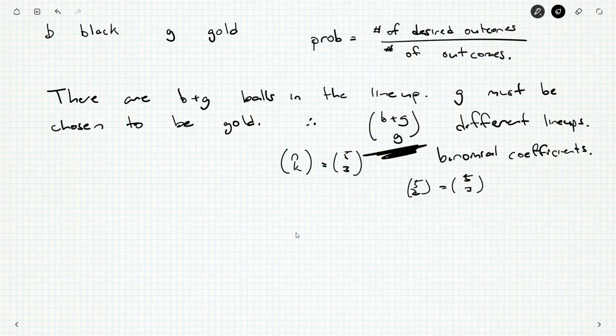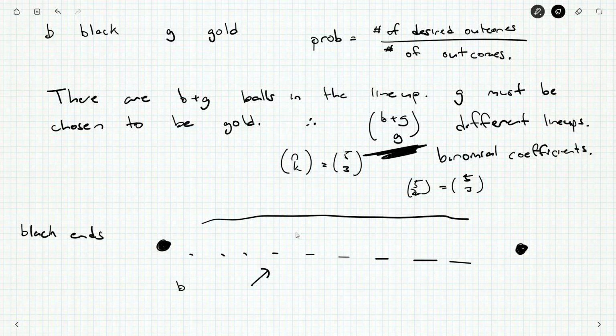Now, if I want the end balls to be the same, I have two cases. So if I have black balls at the end, how many ways are there to do that? Well, the two end balls are fixed black. And fortunately we know that there are at least 4 black balls, so what's left over? What choices can we make? We can't choose the end balls, but we can choose everything in the middle. And that's B plus G minus 2. And again, we'll just choose G of them to be gold. Okay. That's not so bad. And that's if we had black ends. But what if the two end balls were the same, but they're gold? That's a different case.